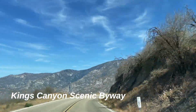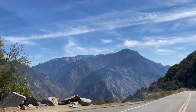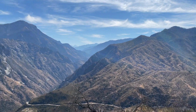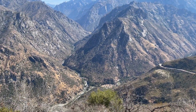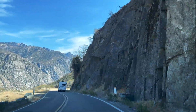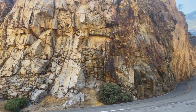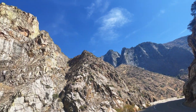The drive into the actual canyon part of this park was about 30 to 40 miles, and it probably took us a little bit over an hour to get to the bottom. This windy road that takes you down to the canyon floor is called the Kings Canyon Scenic Byway. Highly recommend stopping at some of the pullouts on this road to take in the views. Also to take a break from the white knuckle drive.